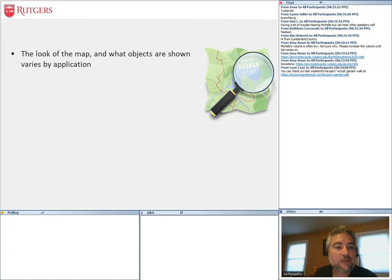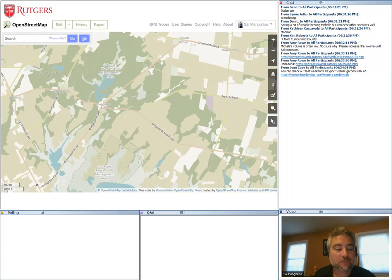And then, as I was saying, the map itself is really the underlying data. So what it looks like can change depending on the app or even the style it's rendered in. For example, my opening slide had a picture of the same area. This is a different rendering, so it looks different. The data is the same, but what is shown and the way it's shown is a little bit different.